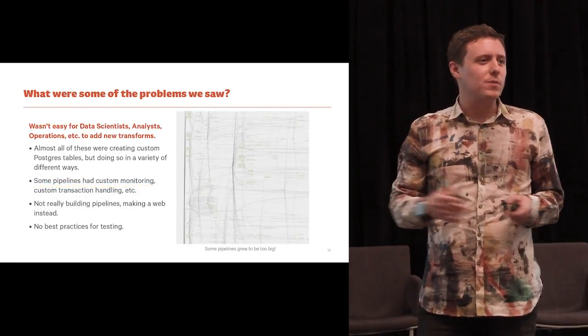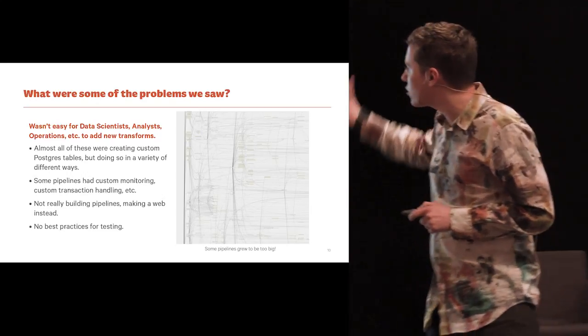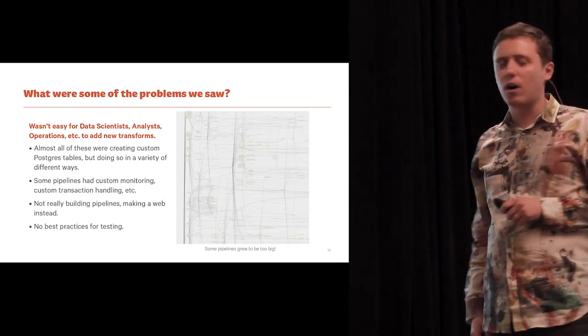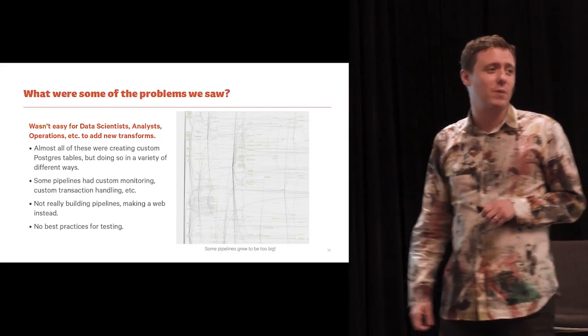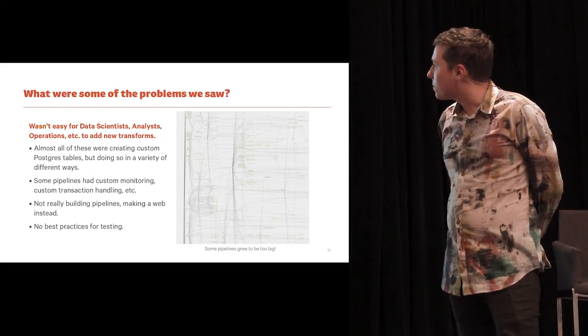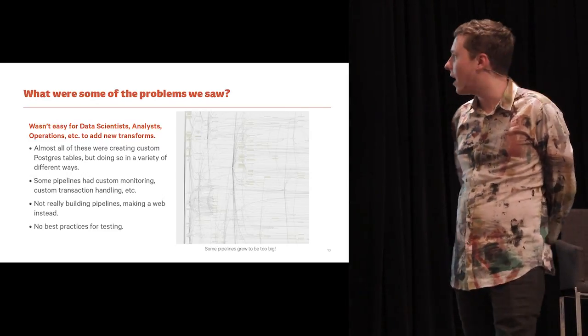What are some of the problems that we saw? Some of these might be a little obvious, but for starters, this doesn't show up so well in this slide, but there are an absolute ton of transforms in this picture. This is a picture from an Airflow DAG. And there's probably a few hundred in this picture here alone.